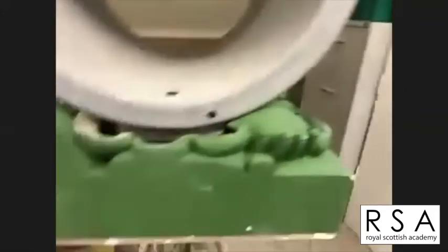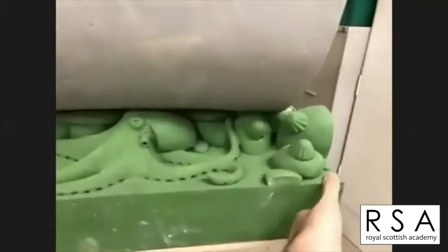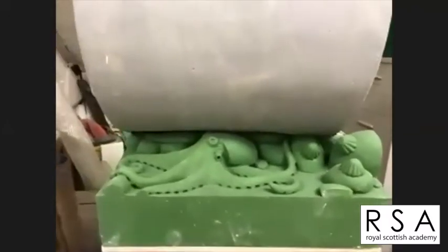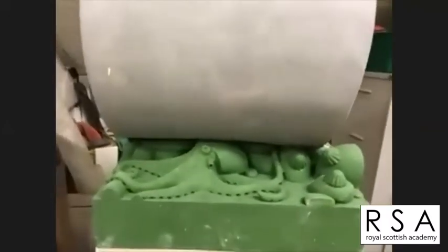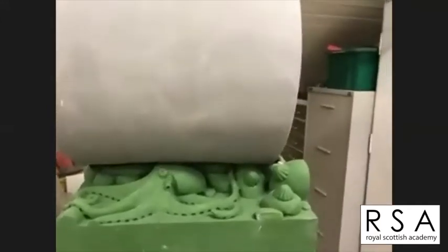On the other side, we have some, what do you call them, limpets, I guess, and an octopus. And the pipe above it is the gas pipeline, which comes from the Sullom Voe gas terminal and brings the gas on shore, which we all burn in our kitchens.